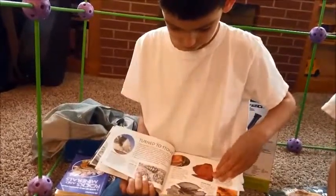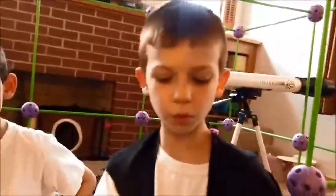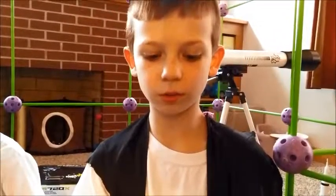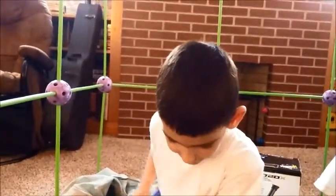Let's see if there's more. Oh, and here are two ordinary pieces of coal. They're both made of carbon. I have found them in a dirt pile. I don't know how they got there or why they got there. It is sort of cool that I found coal in not a mining place. Okay.